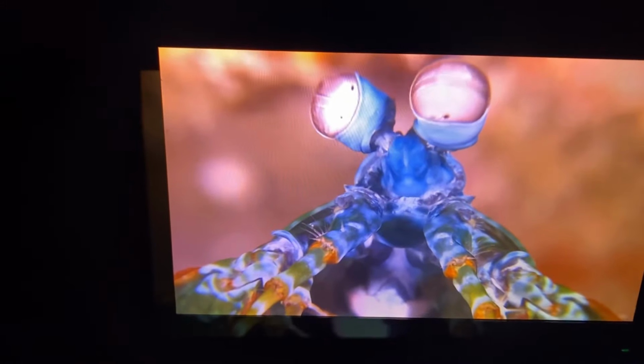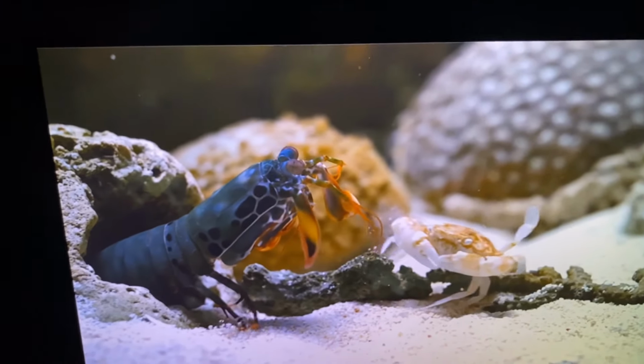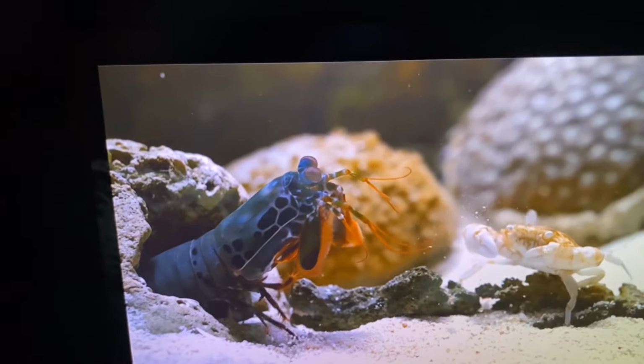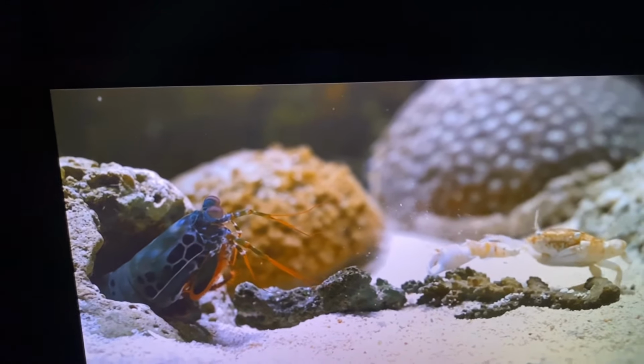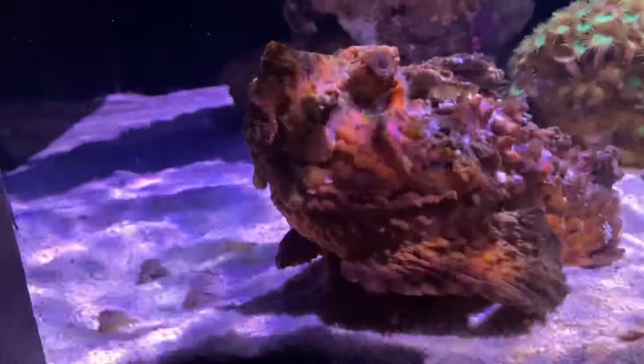In this aquarium, once Avi moves his head, is the peacock mantis shrimp. Here we go. You can't see him, he's all the way in there. But this is what it is. Toxic! Oh, that was a wake-up scare. Oh, there goes his arm. That was super fun.